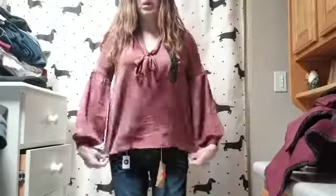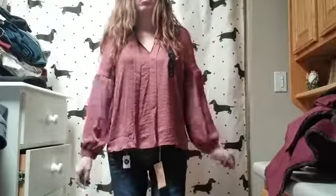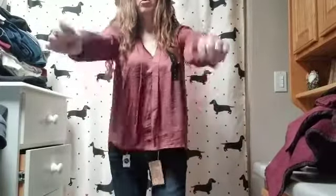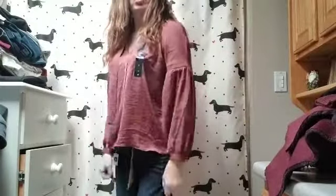All right, so here's this blouse. I'm gonna leave this untied. Yeah, the sleeves just feel a little bit strange because this is so noticeable when you're wearing it, and so I think this will be going back. Darn. Okay, I have 2 more things.